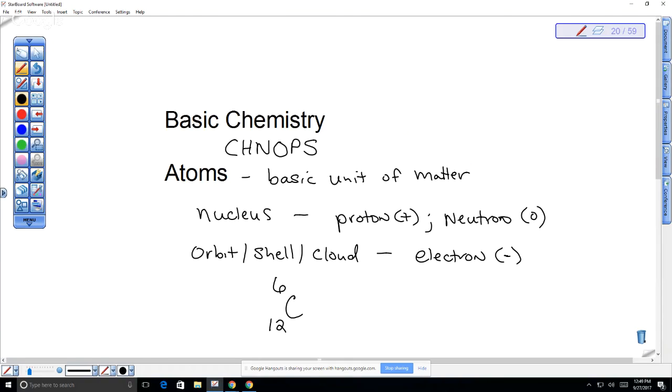Okay. So C is the letter for carbon, and then you see the six, this number up above. This is important because this is what we call the atomic number. The atomic number is defined by the number of protons. So there are 6 protons in carbon.